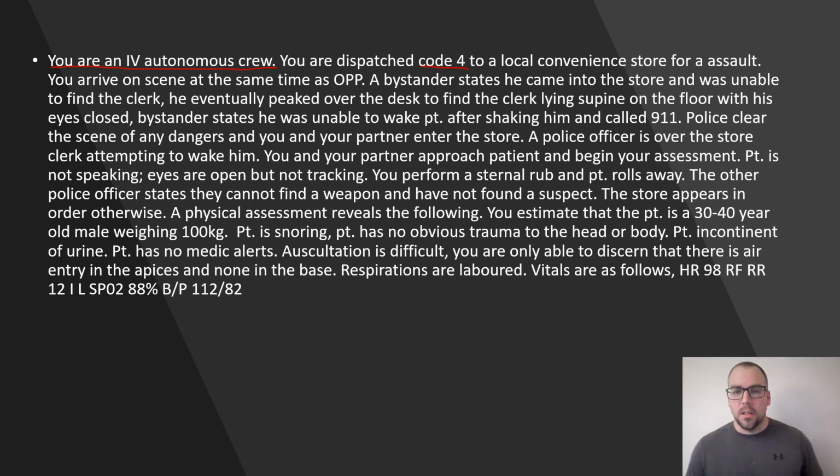To a local convenience store for an assault. So that sounds intense, right? You arrive on scene at the same time as OPP. Okay, fine. A bystander states he came into the store and was unable to find the clerk. He eventually peeked over the desk to find the clerk lying supine, that's important, on the floor. That's already quite a bit of information. Oh, and then it goes on with his eyes closed.